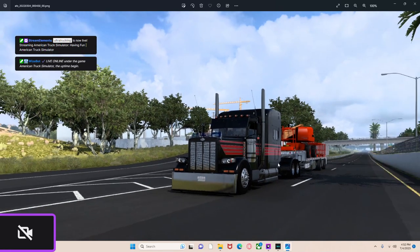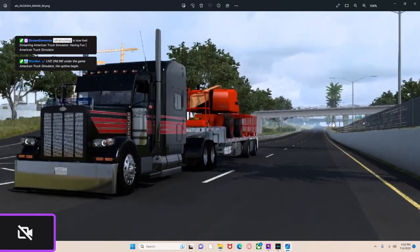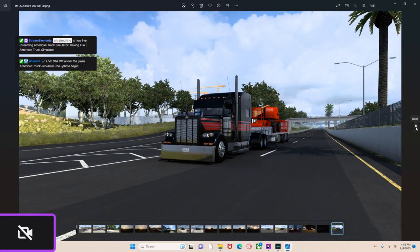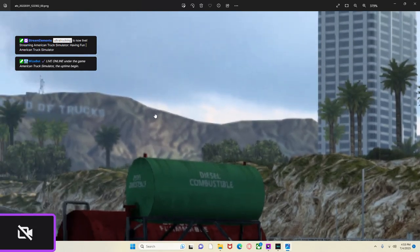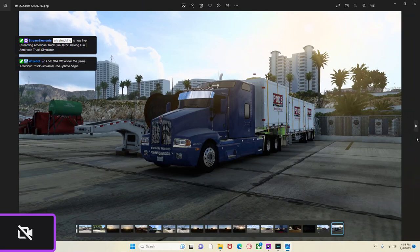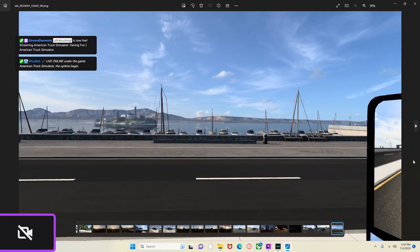Is this Canada? This looks like Canada. Yeah, for sure. Interesting. No, that's California. Sacramento. Driving the T600. This was a live stream that we did. I remember this. Los Angeles. Those are the buildings. World of Trucks. Instead of Hollywood, it's World of Trucks. That is San Francisco. Alcatraz.